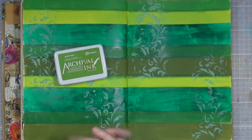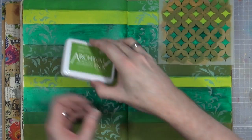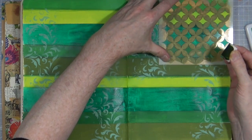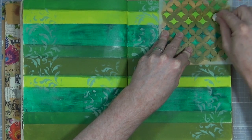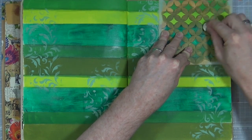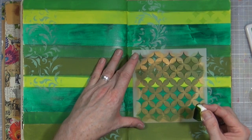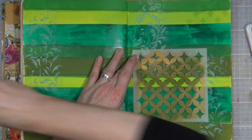Okay, so next up, leaf green. And I'm going to bring in the Carnival stencil and start adding in some of that colour into it. Again, I'm going to be using a cosmetic sponge. Let's just get that loaded up, and then we can start adding in some of that colour. Let's just see how that works on the lighter colour. That's quite subtle, so I think what we'll do is we'll just concentrate on those.